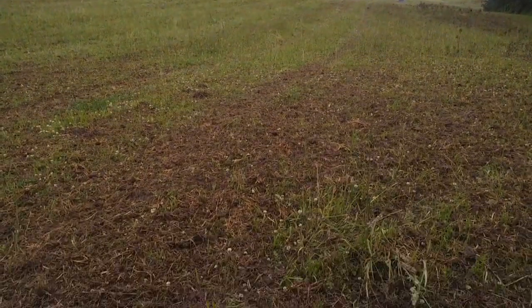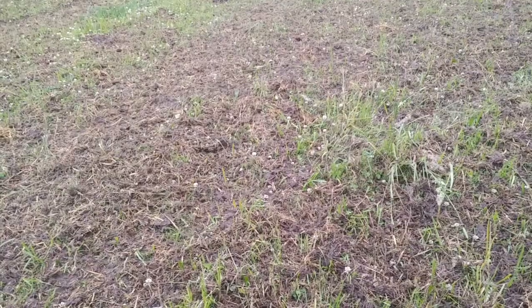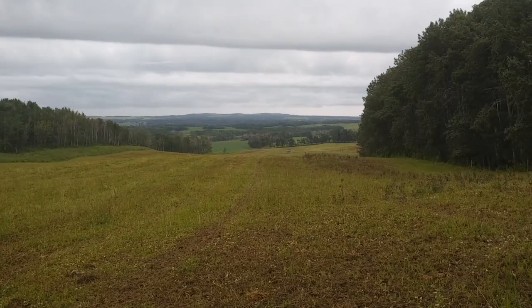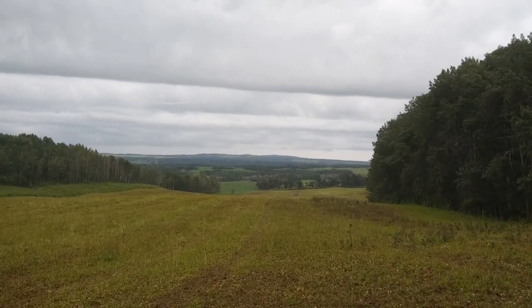33 acres covered up here. We put it on thick. I'll harrow it. We're going to cover whatever that field is on the home quarter where I feed the cows. 60, 70 acres.